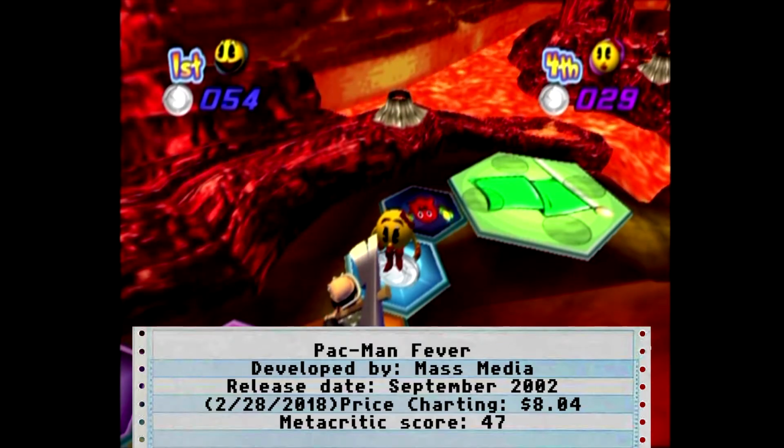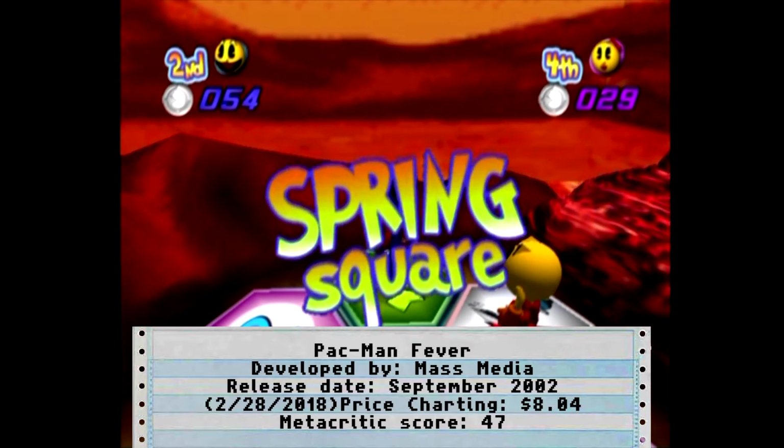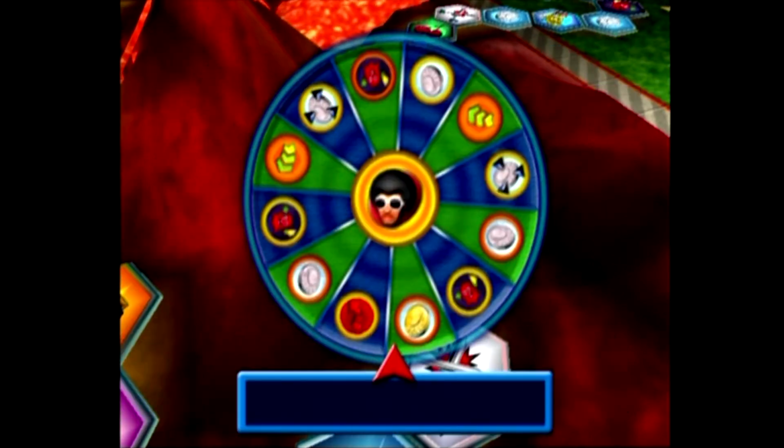Pac-Man Fever. The Pac-Man version of Mario Party. Let me just take a moment to say that most of these board game minigame things are terrible. Mario Party is good enough, but most of the knockoffs aren't. And this is one of those.